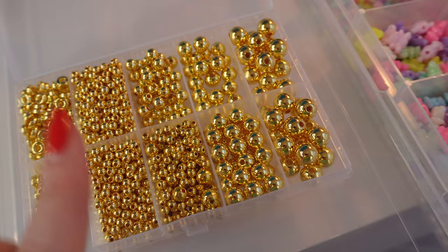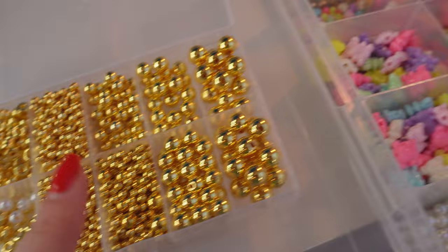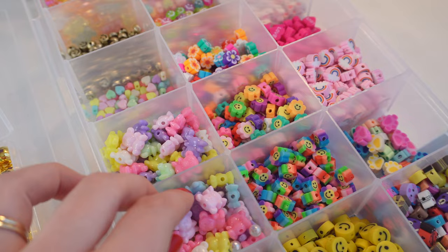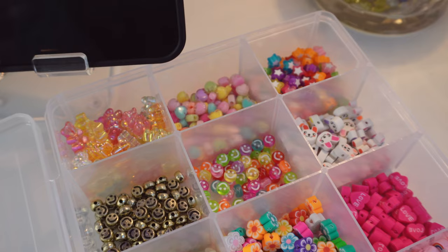For the first bracelet, I'm going to be using these gold mini beads and some of these super cute flower beads. All of these are from Amazon. I will try my best to have them linked in my Amazon storefront. But if I'm being really honest, I just kept typing in clay beads and charms on Amazon until I found what I liked, but I realized I did not share this with you guys. They're so cute, so we're going to make so many fun bracelets.